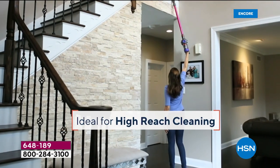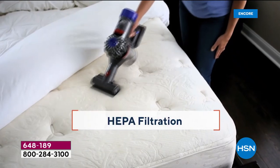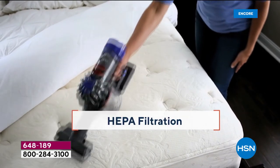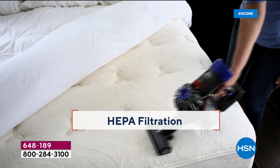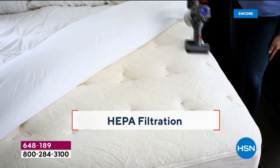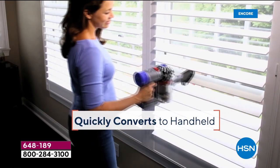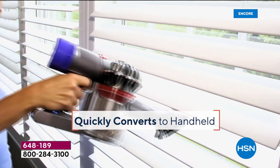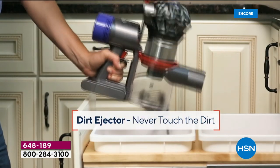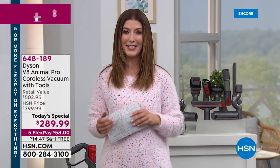You're gonna love it. It's floor-to-ceiling cleaning. It's lightweight. It's cordless. It's powerful. It's a true HEPA filtration system, so it is also certified by the Asthma and Allergy Foundation of America. Great for seasonal allergies. And if you want to quickly convert it to a handheld, that's easy too. You can go from the blinds to the ceiling fans to the tops of the shelves in the kitchen to underneath the refrigerator, everywhere and anything in between. That's what the Dyson V8 is designed to do.